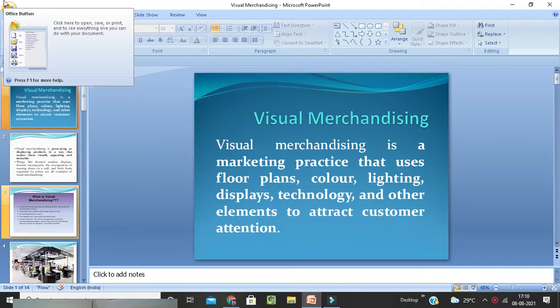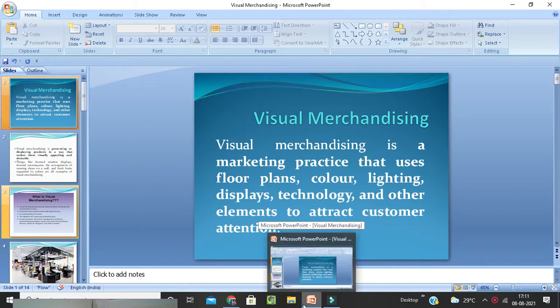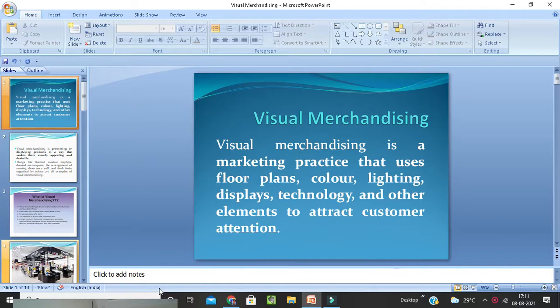What do you mean by visual merchandising? Merchandising is nothing but the retailer, we can say, in simple and common parlance. Visual merchandising is a marketing practice that uses floor plans, color, lighting, displays, technology, and other elements to attract customer attention towards its store or outlet or company.